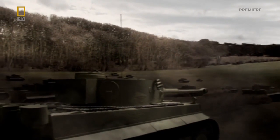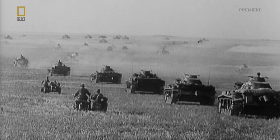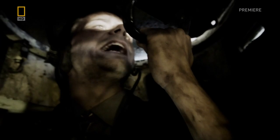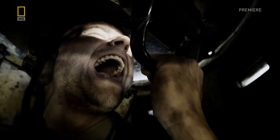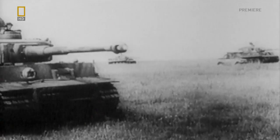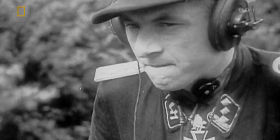The Eastern Front. SS Commander Michael Wittmann is riding into the largest tank fight in history. The Battle of Kursk. Tanks dominate land warfare in World War II. And Wittmann commands the biggest yet built, the Tiger. It's an awesome machine, and Wittmann will use it to become Germany's most celebrated and deadly tank ace.